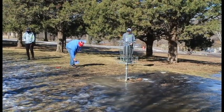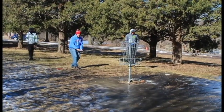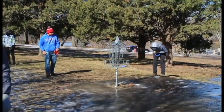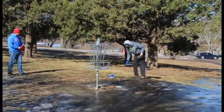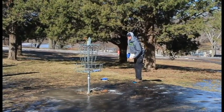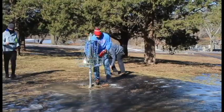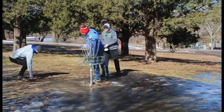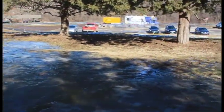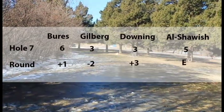And Zack, I'm thinking, looking for his 5. Gets it into the basket. Nice putt by him. Yep, and that is all ice there, man. Being a little warm from earlier the day before, and of course being cold this morning, that is all ice, and it unfortunately does not thaw. Pretty much an ice pack. Pretty much an ice skating rink, I think.